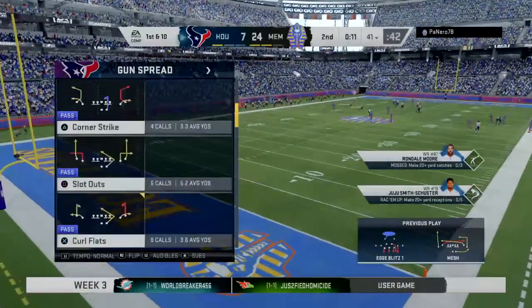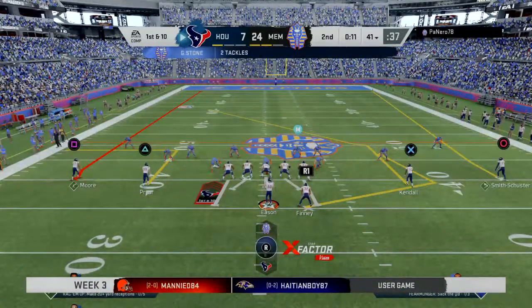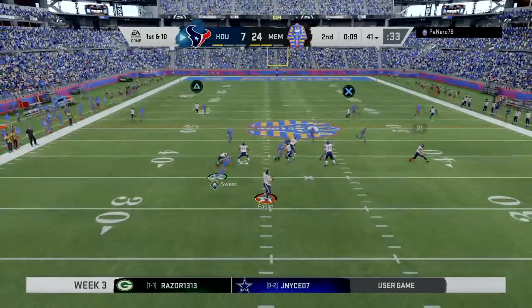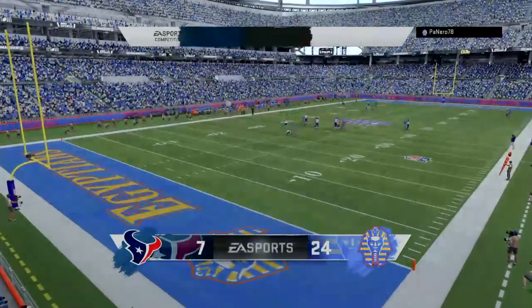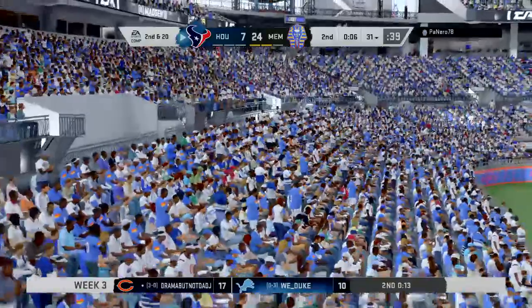Now the Texans will use one of their 2 remaining timeouts as they stop it with 11 seconds remaining in this first half. On 1st down, Eason. Nowhere to escape, and he goes down. And offensively, they'll take the timeout with 6 seconds left in the second quarter.